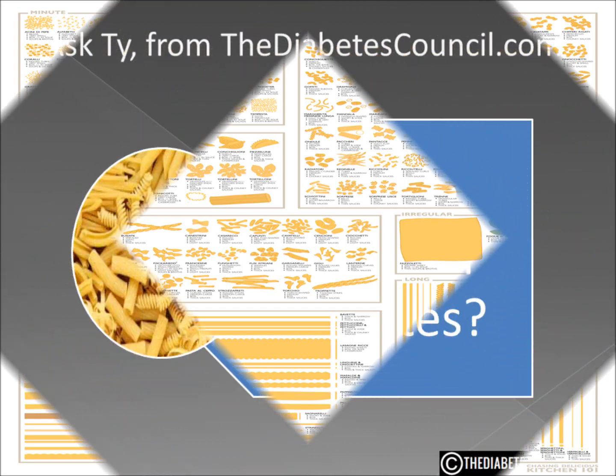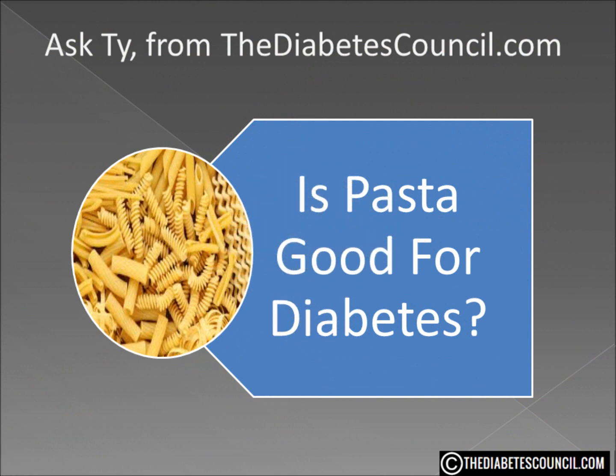But is pasta good for those with diabetes? Now, you didn't come here for a lesson in the shapes of pasta. Once again, we must visit our old enemy, the carbohydrate. Most starchy foods just aren't kind to those of us with diabetes. But it doesn't mean we can't have any carbs. As a matter of fact, we need carbs. But much like bread, we must look for good carbs, like those found in whole grains. And yes, there are plenty of good whole grain pastas out there.